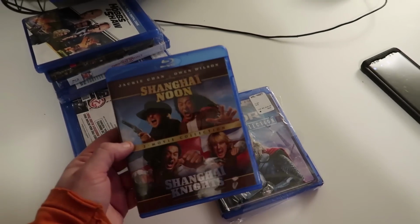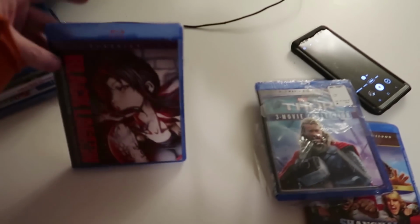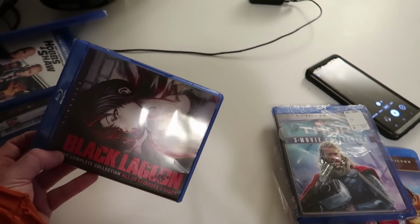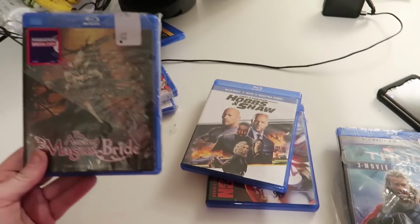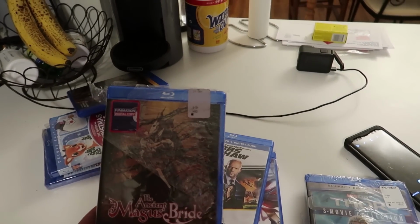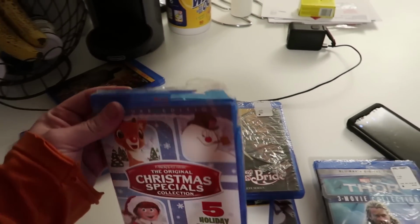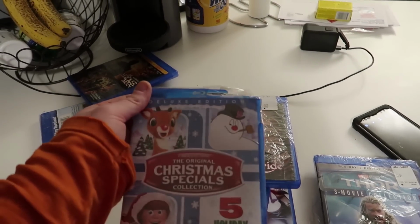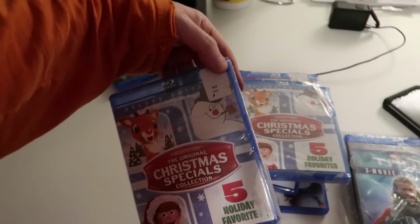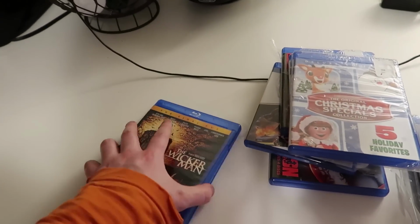All right, we got Shanghai Noon and Shanghai Knights, a Thor 3 movie collection, Black Lagoon, kind of cool. Hobbs and Shaw. What is this? The Ancient Magus' Bride? I've never heard of that. Christmas special. This case is really busted. I'm gonna have to try to find a replacement. These ones are really hard to find. We have another one of those with a good case. And the Wicker Man. I've never seen the Wicker Man. I've always wanted to.